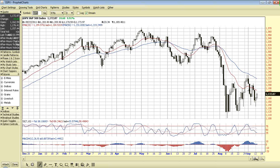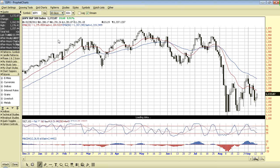Okay, so just because it made a fake breakdown today or yesterday doesn't mean that the bearishness isn't there. It just means that something else is in the works or some other pattern is forming right now. We just don't know exactly what the pattern is. But overall, like I've mentioned, the downtrend is still intact.